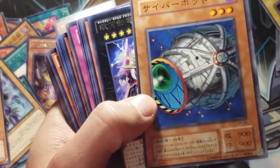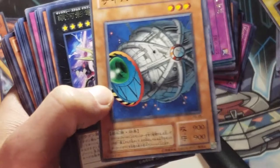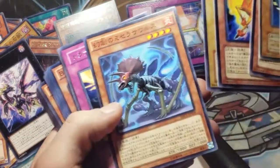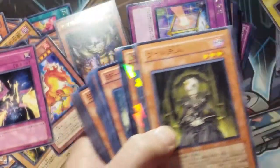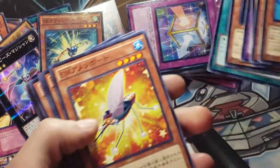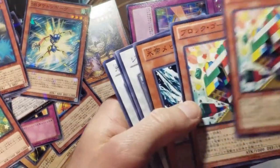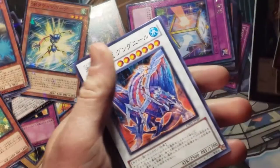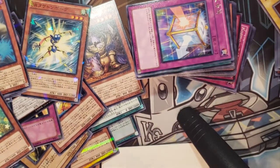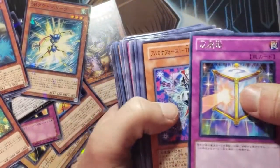A Cyber Jar. That's from, I believe, P5, does it say? I wonder if that's from Starter Deck Pegasus. Probably. Or Structure Deck Pegasus, I should say. The original Structure Decks. Another Shatter Foil. A lot of rares coming up. Yep. Tons of rares. More rares. Man, there's a lot of rares. Mobius. Cool. Alright. Zen Mains, I believe. Alright, let's see. Another rare.